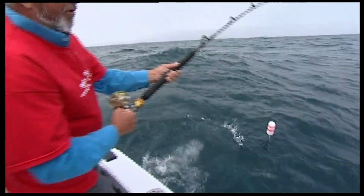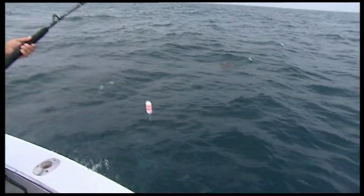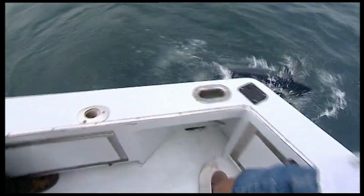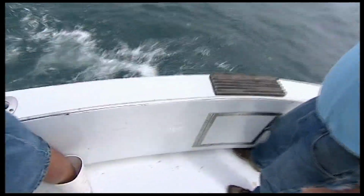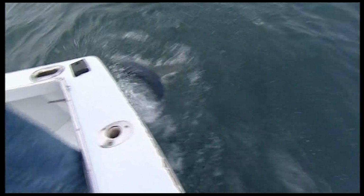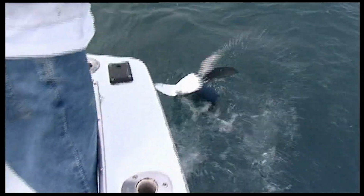Right, we've got colour. We're on the rubbing leader. Back up on there. Okay, so I'll back up. Hang on, here we go. Oh, that's a nice blue. Try not to let him back up.